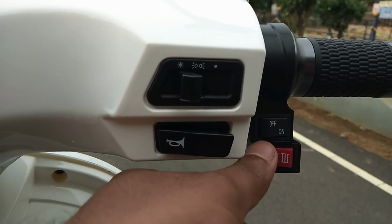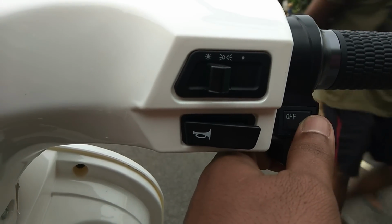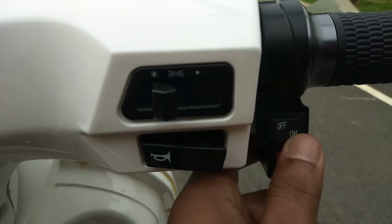On the right hand side, we have the on and off switch. When the bike is on but the switch is off, the bike does not move or start. This feature is also known as parking mode. This is an additional safety feature.